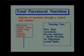You don't give anything else in the feeding line. And we might have a multi-lumen catheter so that you had one lumen for feeding and one lumen for meds and one lumen for drawing bloods. That's fine, but you do not draw bloods or give meds through the feeding line.